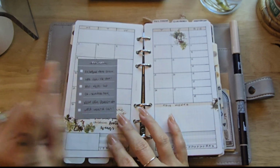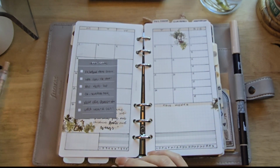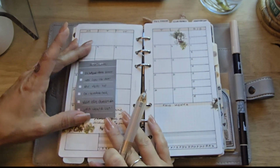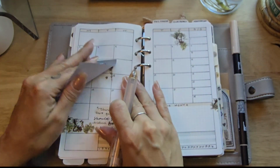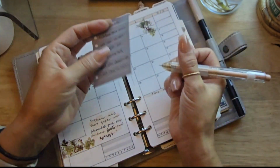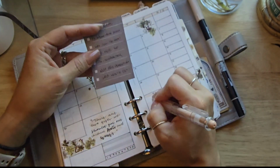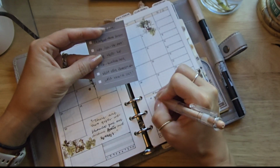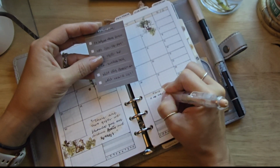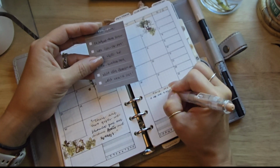So that's that. I updated those notes, and I am going to update these. There's a few things that I want to do that are business wise, or not business wise, but money wise. So first of all, I want to update my financial spreadsheet for the month.